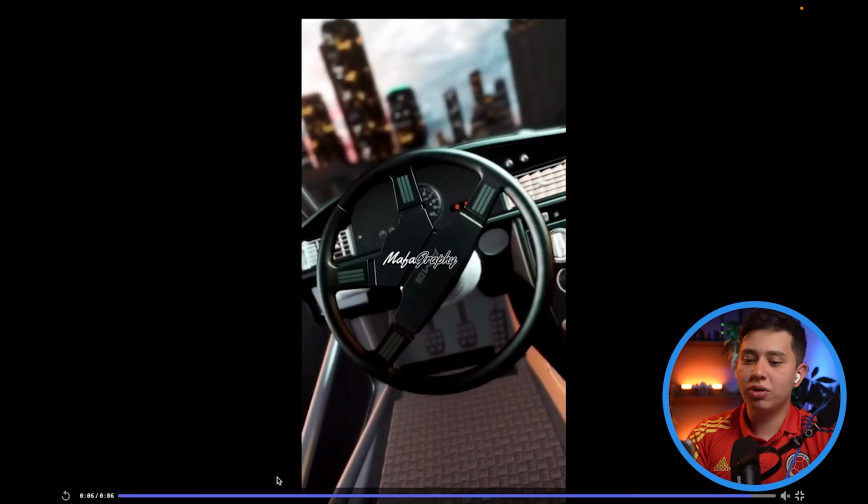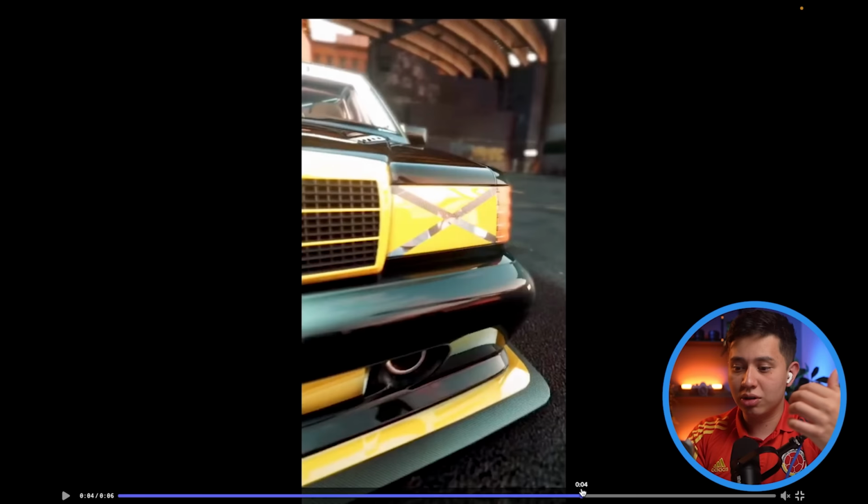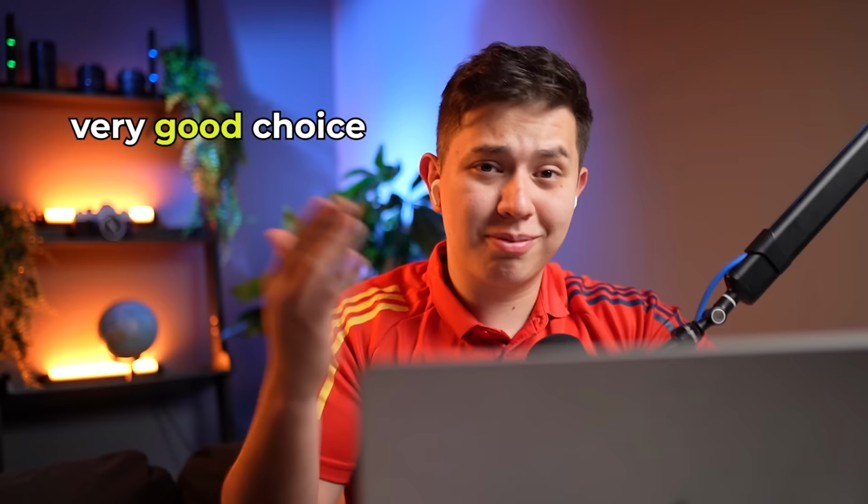You're going from wide shots of the car to following the car drifting to some close-up shots, some medium shots, and then some close-up shots. Cinematography wise, very good choice. Something that I see a lot in these car videos is people do wide angle, wide angle, wide angle, wide angle. It kind of gets boring after a while. Whereas with this, the next shot is always something different. And that is a great way to keep viewers engaged in your videos.